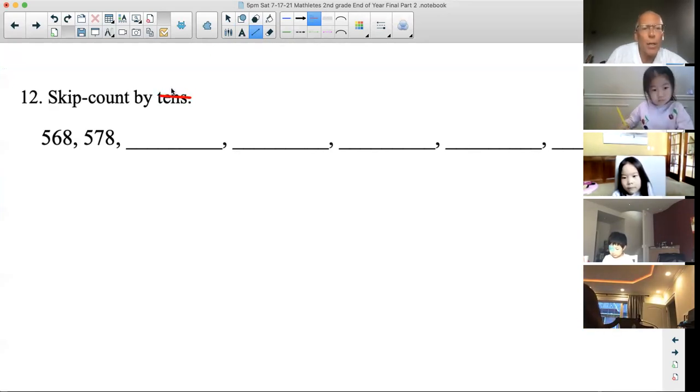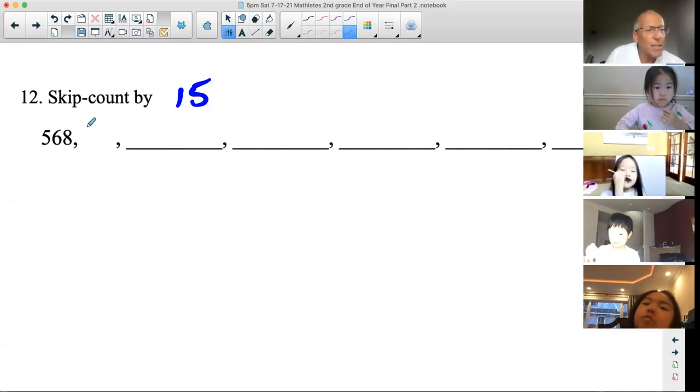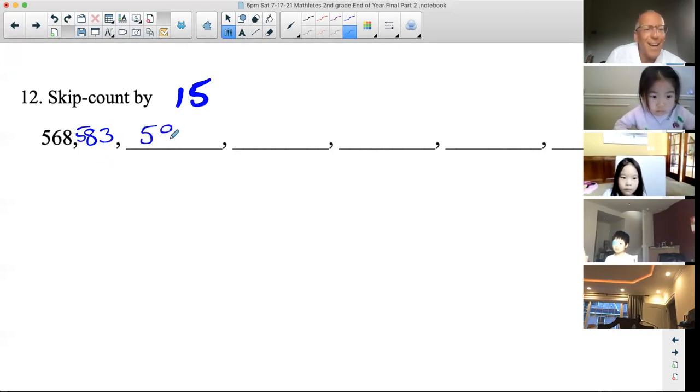So I'm going to erase the 10. For instance, now Mr. Kramer does not want you to do the same thing as me, but if I want to skip count by 15, then I know that the next number is going to be 583. And then 598. And I'm going to keep going and keep going.